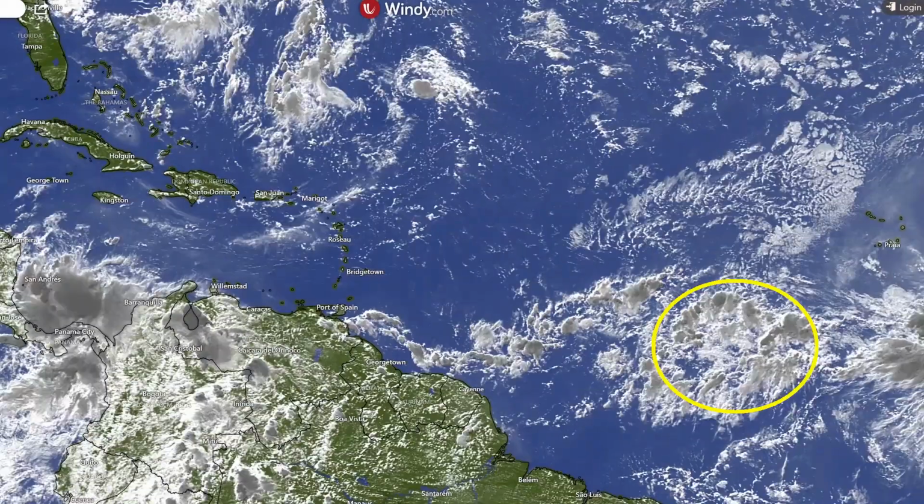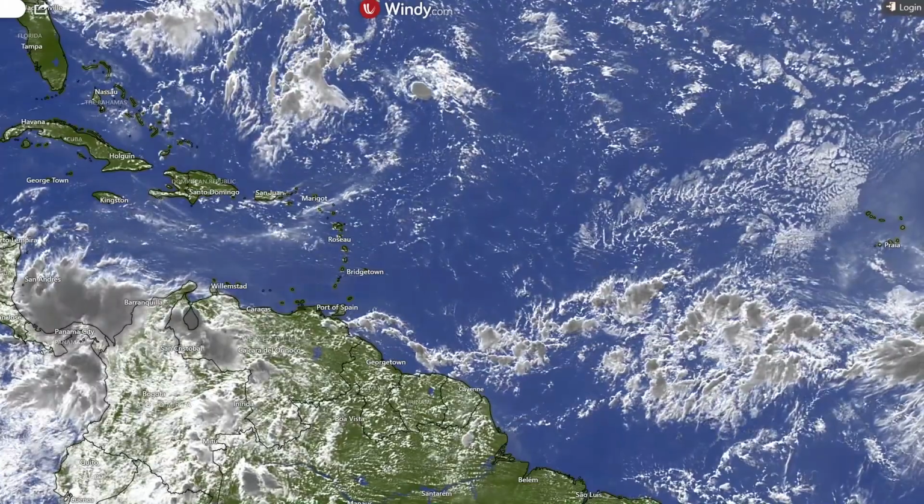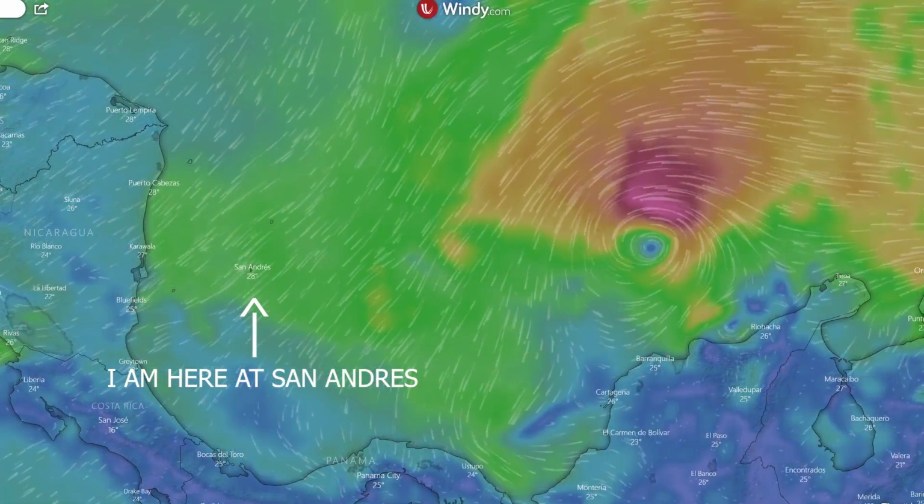4 days ago, a cluster of thunderstorms formed thousands of miles from me and they started to develop. And this is what is forecasted to happen over the next 4 days.